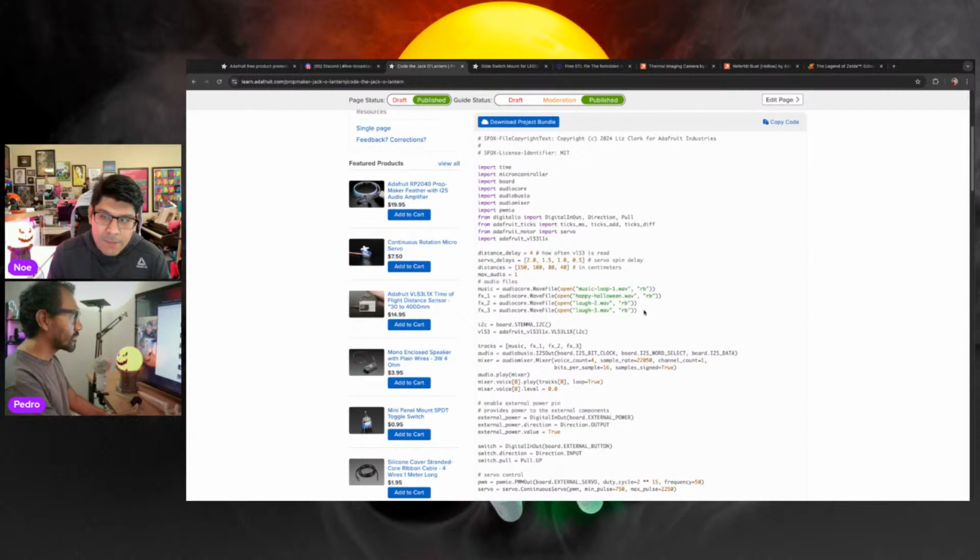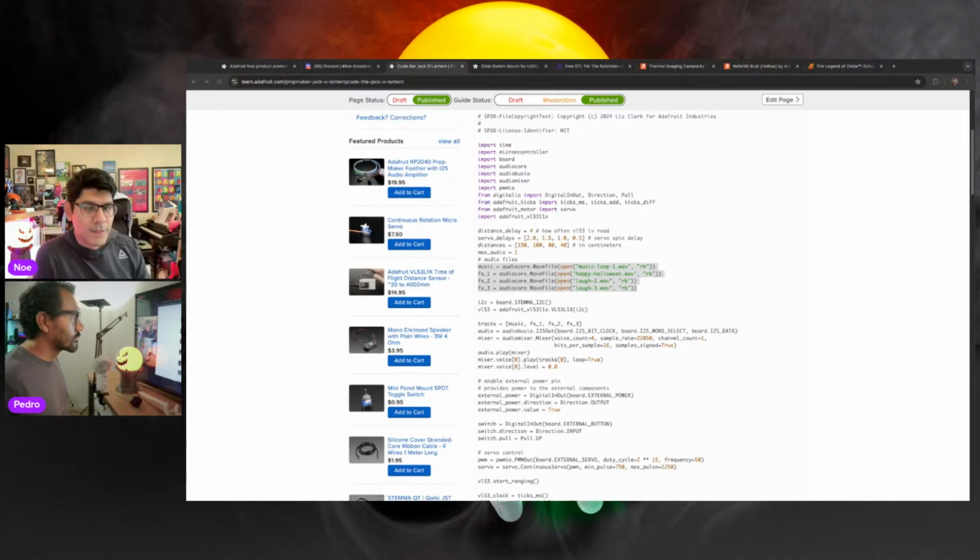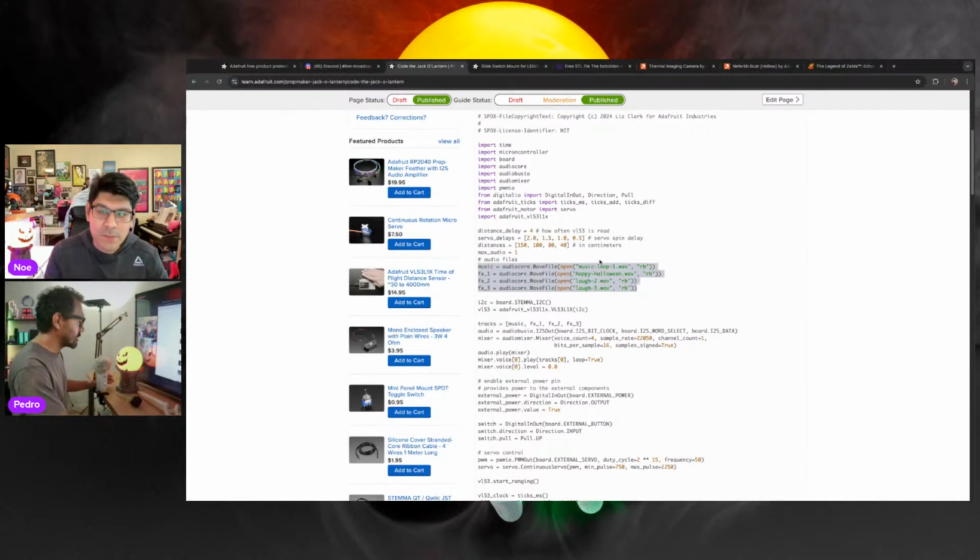And then here you can add more or reduce the sound effects. So the music is its own file, and then the sound effects are layered on top of the music. That's a really cool feature in CircuitPython, that you can layer multiple tracks. So that was really cool to have.